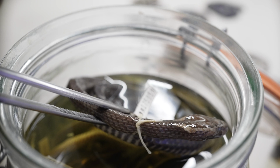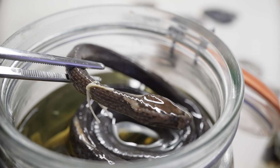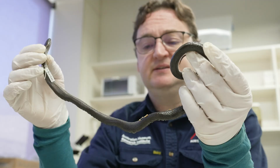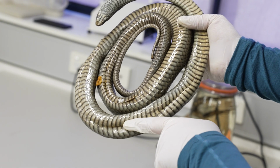Some of the misconceptions about herpetology that I've encountered is the idea that they're slimy. Amphibians are certainly sort of moistish when you touch it, but reptiles definitely aren't. They're drier, that's basically what the scales are doing.